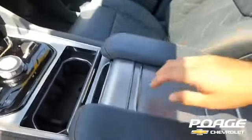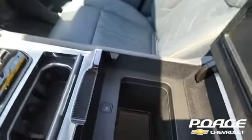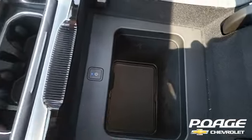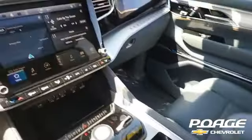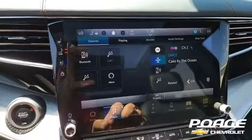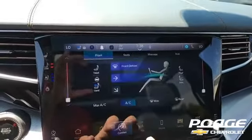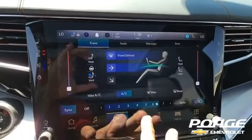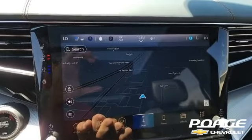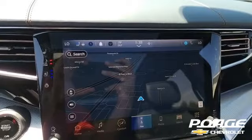Here in your center console, you'll have your little top spot, as well as the cold box. So this will keep your drinks ice cold. On your touch screen, we do have your different media settings for your music, Bluetooth music. You'll have your touchscreen climate controls, your navigation, and all of your other different apps that are supported by your vehicle.